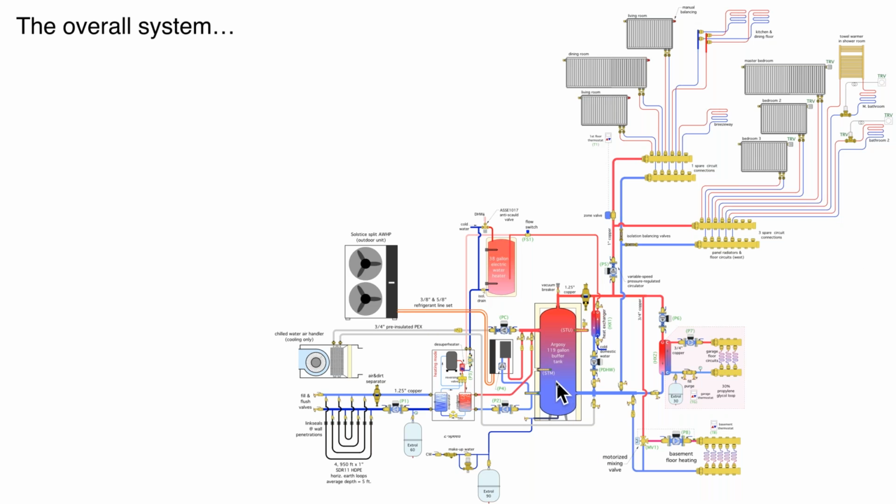This is one of the FlexCon Argosy tanks. It's a 119-gallon, very well insulated tank. And then over on the right side are all the loads. We're actually going to talk about this detail next week, but we've got some garage heating here.